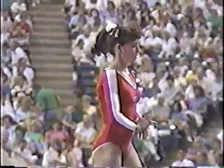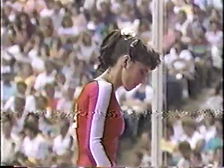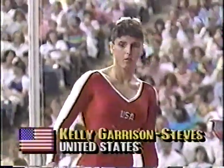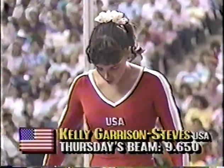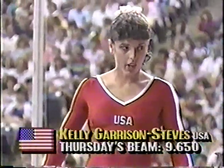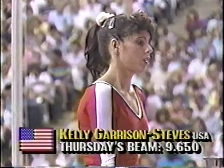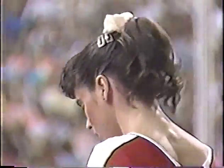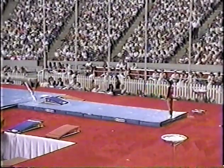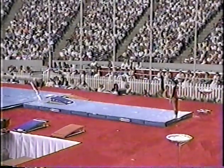This concludes our warm-up period. Our judges will now receive... Kelly Garrison-Steeves has been dominating the collegiate side of this sport. She is not as clearly dominant in the national and world competitions. In the optional, she had a 9.65. Kelly's been good on the beam since she was 12 years old when she was an alternate for the 1980 U.S. Olympic gymnastics team. Watch this mount and then into her first pass.